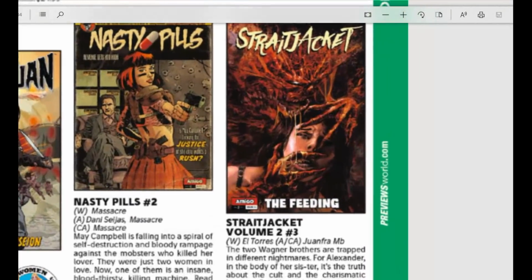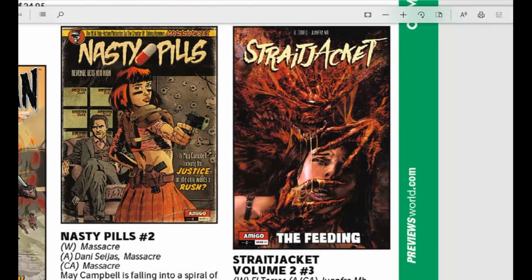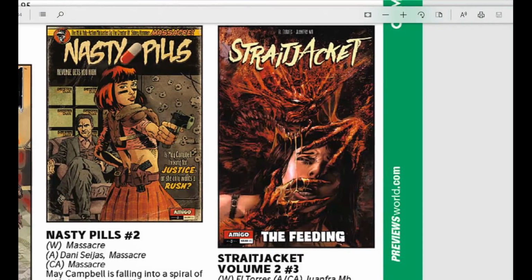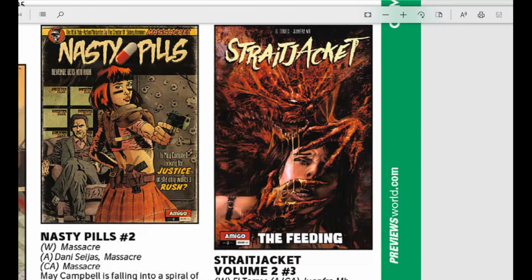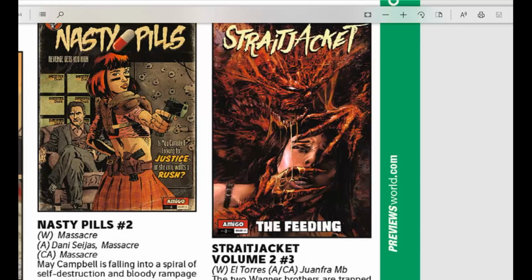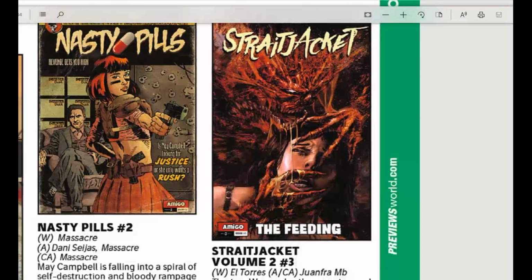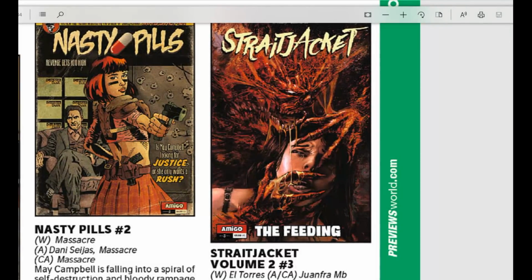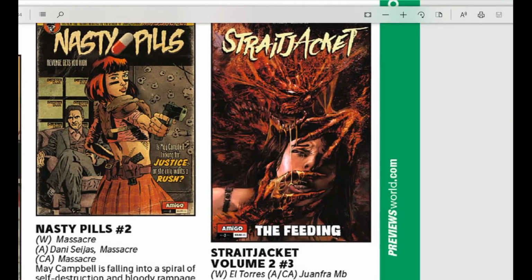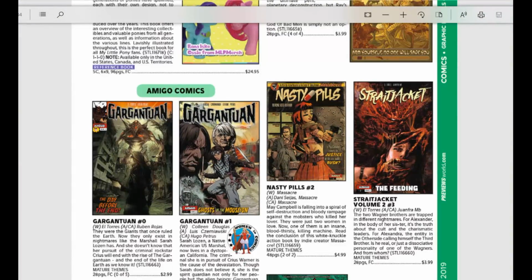Anyway, I saw this book, Straight Jacket, The Feeding. I saw this cover, and I'm like, sweet Jesus, I need this book just for that cover. Oh, this is Amigo Comics. Man, I have no idea what this book is about, but it makes me want to go back and grab the entire series, and I think I might do that. And then, ooh. Actually, if we are 3 months back, the new first issue of this should be coming out any time now. So I think I will start getting that on a pull somewhere.